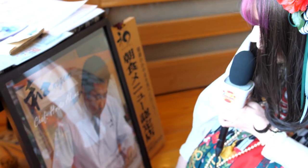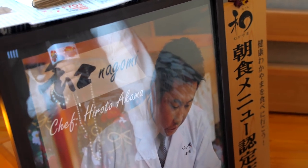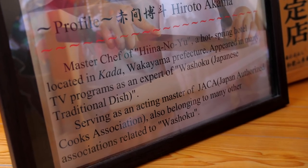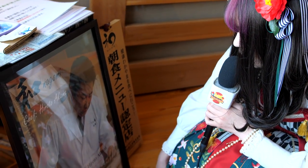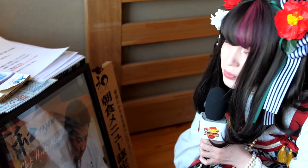Hiroto Akama. Okay, he is the master chef of Hiina no Yu, where we are right now. It's a hot spring hotel located in Kada, Wakayama Prefecture, and appeared in many TV programs as an expert of Washoku, Japanese traditional dish, so he knows what he's talking about. Serving as an acting master of JACA, Japan Authorized Cooks Authorization. I didn't even know something like this existed. I think we're in for a treat today. Ooh, I'm super ready for this now.